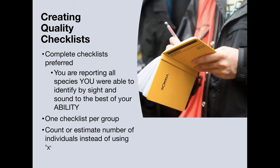So one of the things is you do want to try to get all the species you're able to identify by sight and sound to the best of your ability. Now, does that mean you're going to put every bird you see? I don't know. I'm not that good that everything I see is always going to go into it. But you're only putting in what you can identify. That's the important thing. If you're in a group, they like to have one checklist per group. You can add different people and it shares to everyone. It's nice, keeps it convenient.